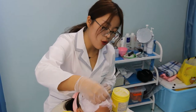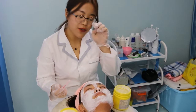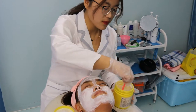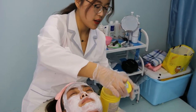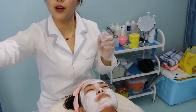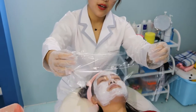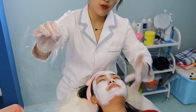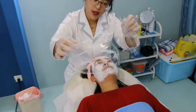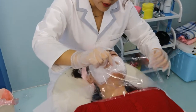We apply a layer of anesthesia cream on the whole face to numb it. After 30 minutes, we can have a test. After applying the anesthesia cream, we need to apply a layer of plastic wrap. The plastic wrap protects the anesthesia cream so it does not evaporate, which ensures a better numbing result. You see, there is a hole for the mouth. We apply here.